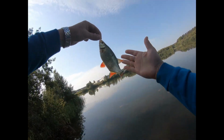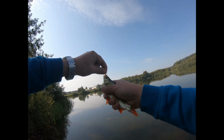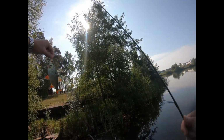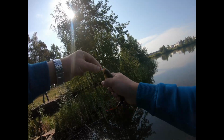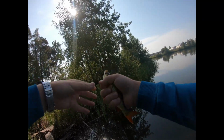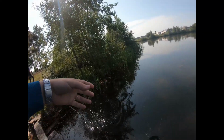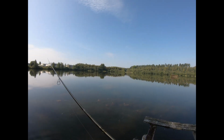Nice right there. Bigger than my hand. Actually, these are roach-rudd hybrids. Where you at? Right here. Nice. Oh, yours is bigger than mine. That's so cool. Oh, dude, yours is a giant. Yeah, big. Hey, the goal is 10 apiece.